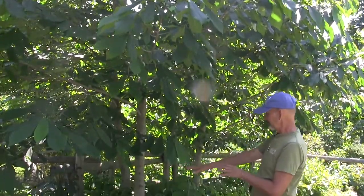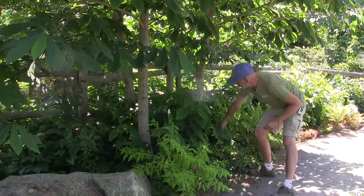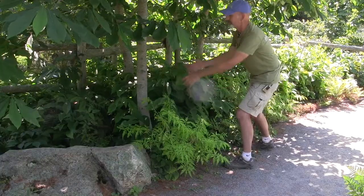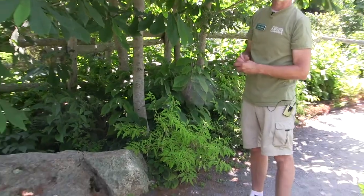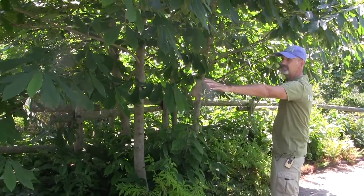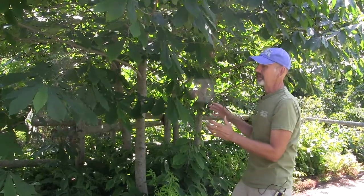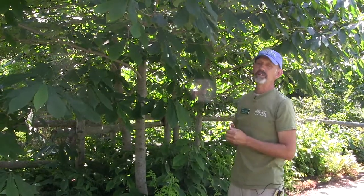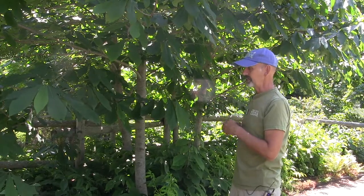You'll see we kind of maintain it, but you can see these suckers all through here come up from the root system. So we get in there, we're pretty diligent about pulling those off all the time. Otherwise, this would be entirely pawpaw stems, many, many stems. So it's not an appropriate tree for people that have a small yard. You need a lot of space for this, or you need to have a gardener out there maintaining it for you.